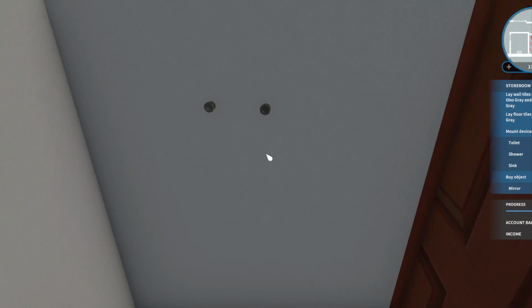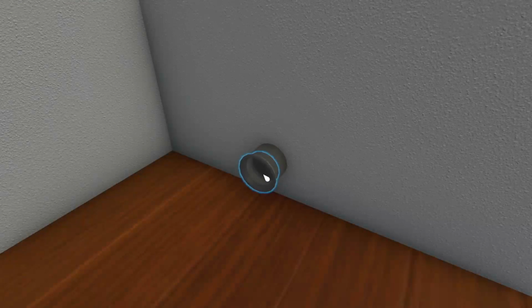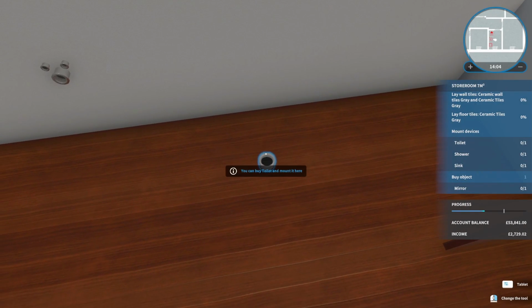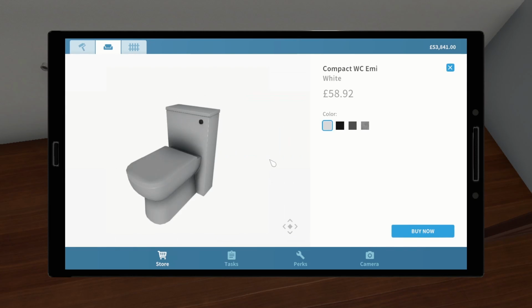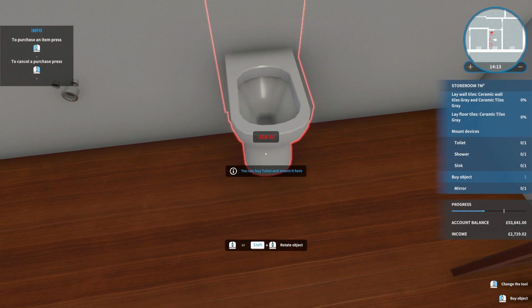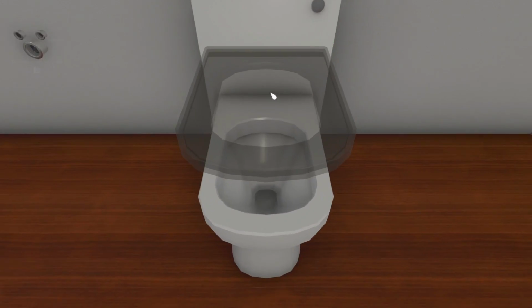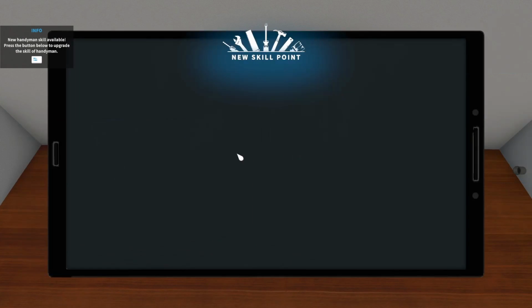Anything need doing on these? Yep, this needs to be unscrewed. Yep, there we are. There's nothing doing with the toilet one, is there? Nope. Right, so bring up my shopping list. You can have that kind of toilet, and we'll put them in a black one. And go green, there we go. I think if I'm right, these ones are really easy to assemble. Yeah. Oh, and a skill point.